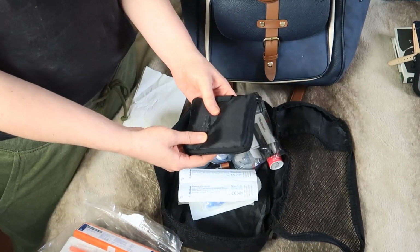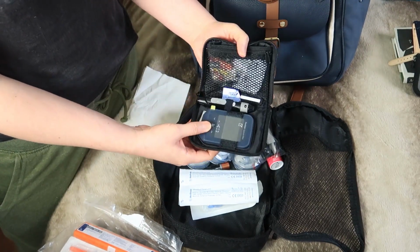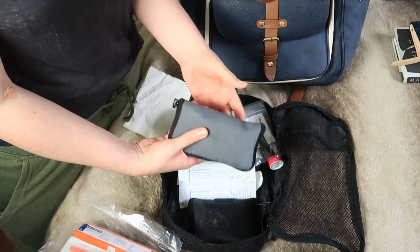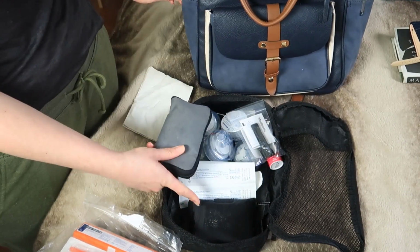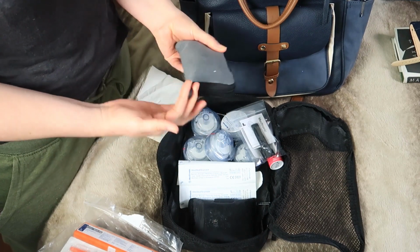I then have another glucose monitor. This one here is for glucose and ketones actually, but the reason I take this one is to read my ketones, because the one I use regularly is this one, and this one will be to hand in a side pocket here as opposed to in this bag. This is the one I use all the time, every day, and so that one will be closer to hand.